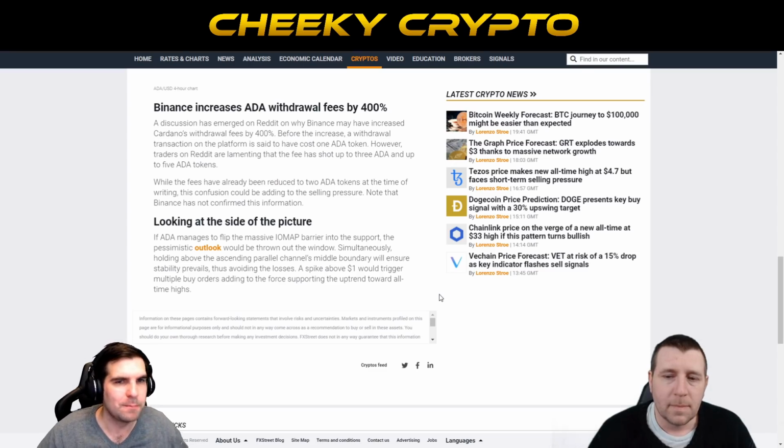But also by delegating, you're actually earning more ADA as well. You're making your money work for you. So it's very frustrating that Binance have upped the cost of withdrawals, but you can definitely see from their point of view, it's about making the money, and they don't want people leaving their platform. They want you to stay there. So yeah, you can see why they've done it.